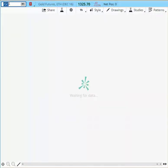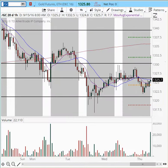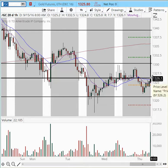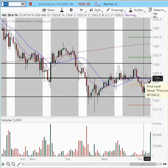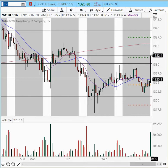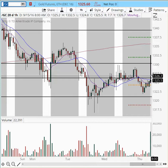GC, and this is gold. Okay, gold is still trading very much sideways, just like yesterday and the day before. So it is within very strict parameters here. It is bouncing off a support level at 1321. It's moving into another reaction area at 1326. You can see what happened here with the flurry up all the way to 1332. So for me, gold today is a no touch.